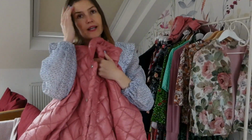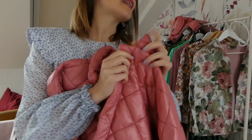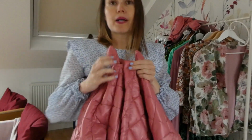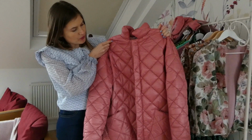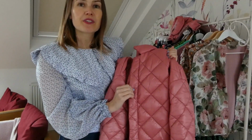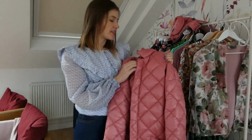Another alteration to the pattern that I made was I didn't put the buttons in. So obviously on this one it's a nice woven fabric and it has the buttons, but this one I decided not to. I just used these little sew-on fasteners, and it seems to work really well. They stay closed, and it's still really comfortable to wear. So I'm pleased I went for that, because I think if I had tried to put buttons in here, it might have ripped the fabric and it might have potentially ruined the whole thing. So I'm pleased I didn't do that.